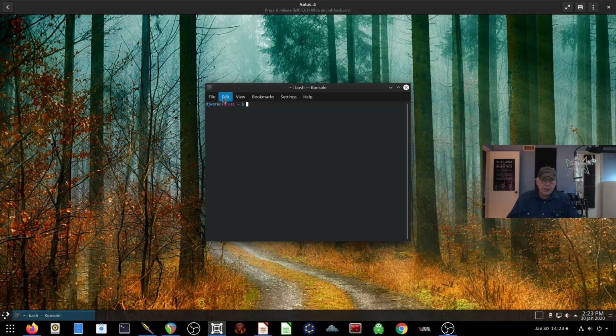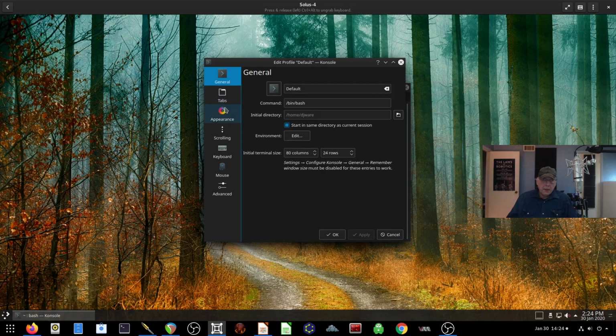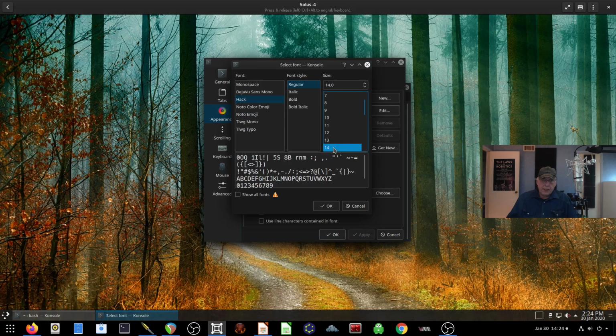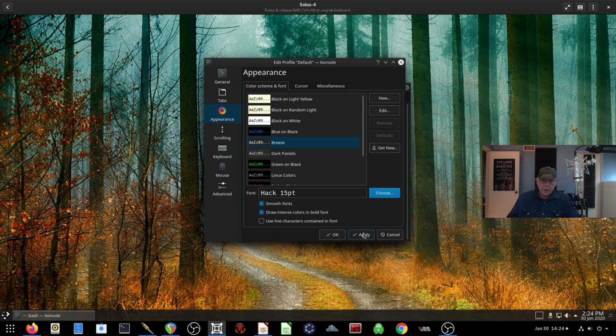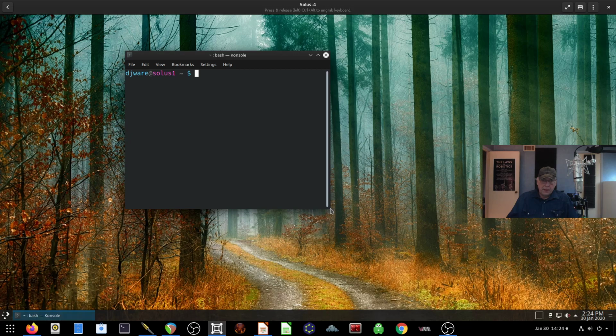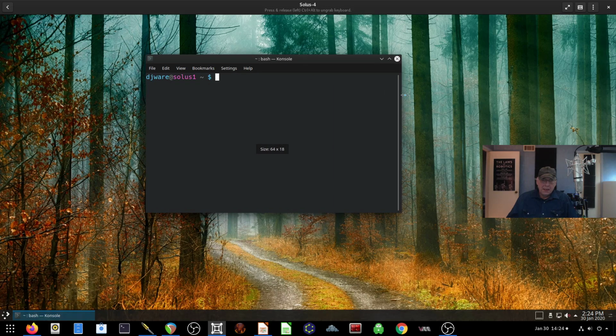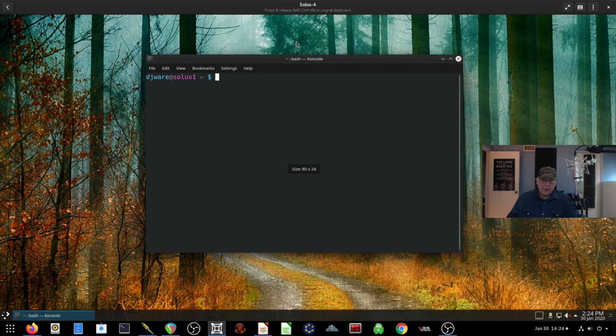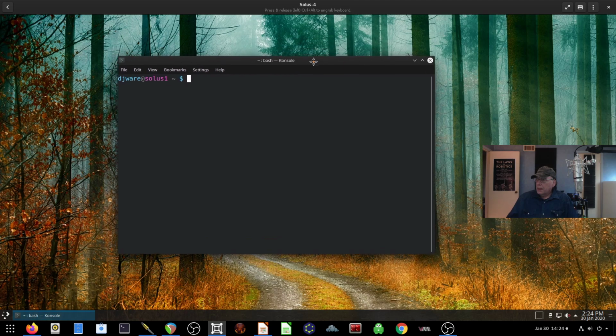I need a terminal window. I need to update it so you can see it. I suppose it'll be an appearance. Yep. Let's make it 15. And we'll apply it. And one of the things that console never does is it never, come on. I want an 80 column screen, please. And I'd like 24 rows. I don't know why it wasn't picking up the diagonal, but that should work. Okay.